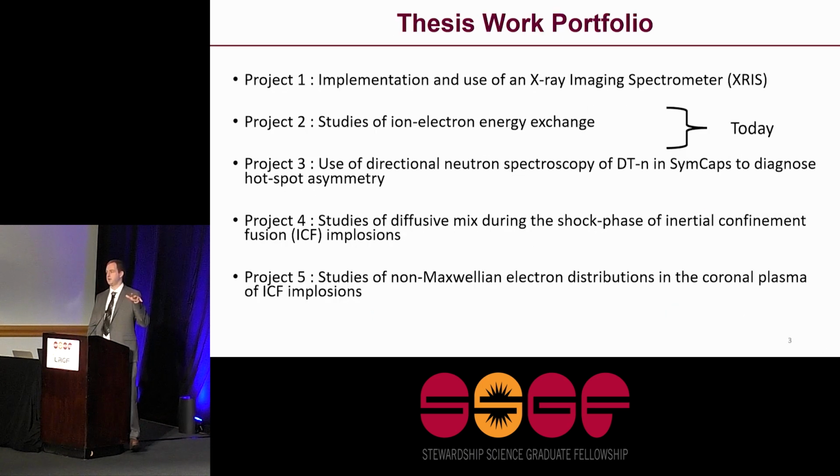However, I've worked on many different projects as a part of my thesis. Today, I'm just going to talk about a more physics-based project, which was studying ion and electron energy exchange in high energy density plasmas. Other projects that have comprised my thesis work are developing an X-ray imaging spectrometer for diagnosing high energy density plasmas. I've also done some neutron spectroscopy work at the NIF, and understanding other fundamental plasma physics processes like diffusion in ICF implosions, and also studying laser-matter interactions for how we drive capsules.